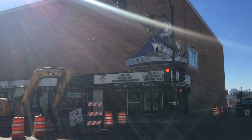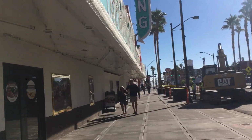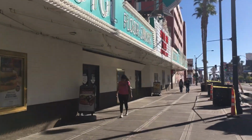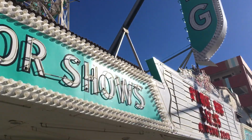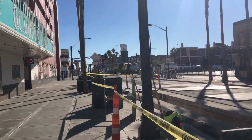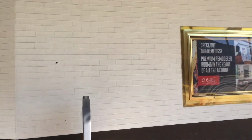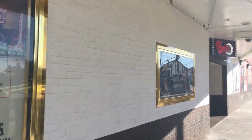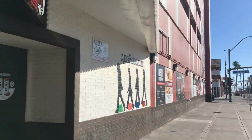And that's the Fremont Country Club over there. Big place. We're walking by the El Cortez Hotel and Casino. Cheaper rooms down here as you get a little bit further away from the Fremont Street Experience. El Cortez, full service. You got your massage parlor in there. You've got several bars, several restaurants. Ike's Bar. They even got a barber in there.